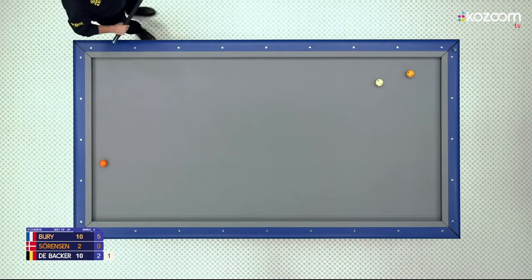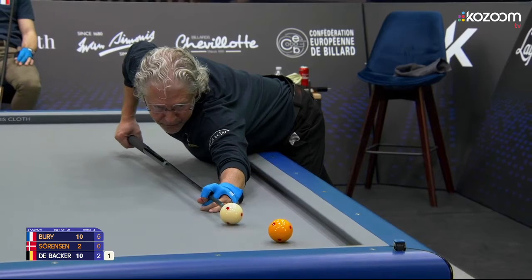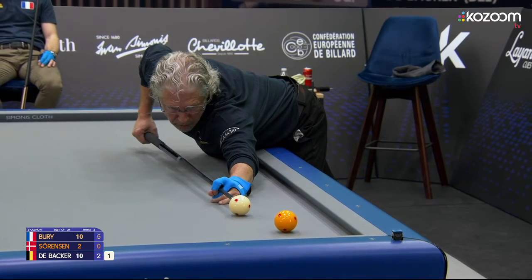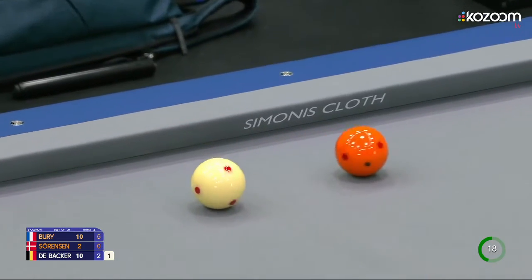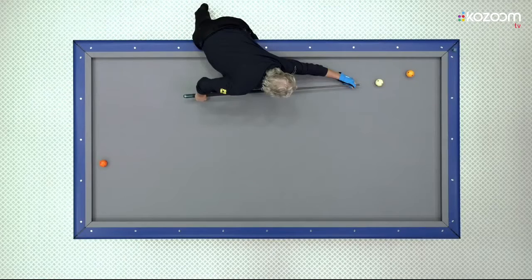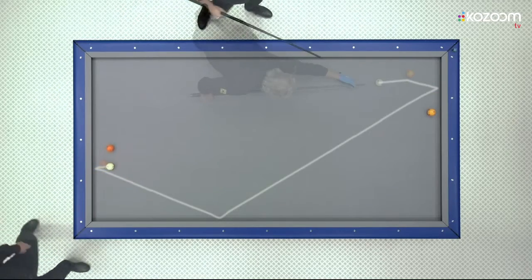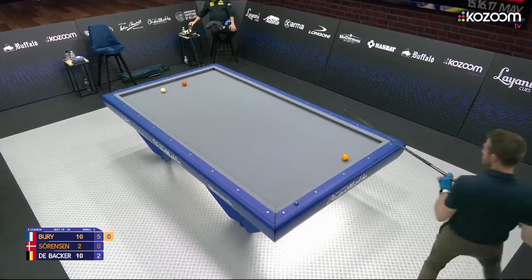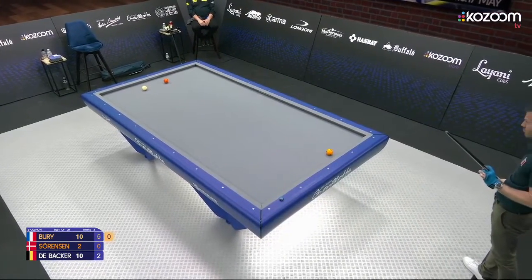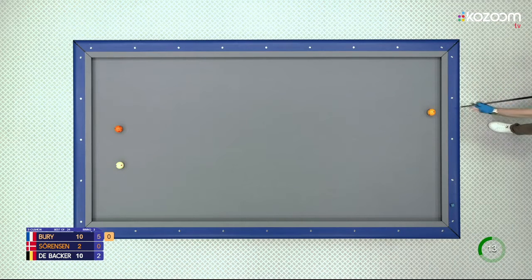Well, he might play this three cushion anyway. Short, long, short, slowly for defense and maybe a position, maybe a point. Not a bad try. So close to making it, but I think he has played a perfect defensive shot. A little bit fortunate there, of course, that he hit the orange ball twice. That made this position so much more difficult. But there is a chance.